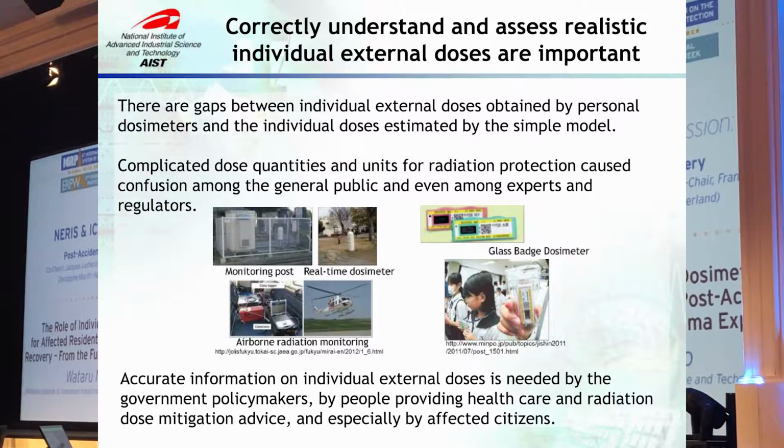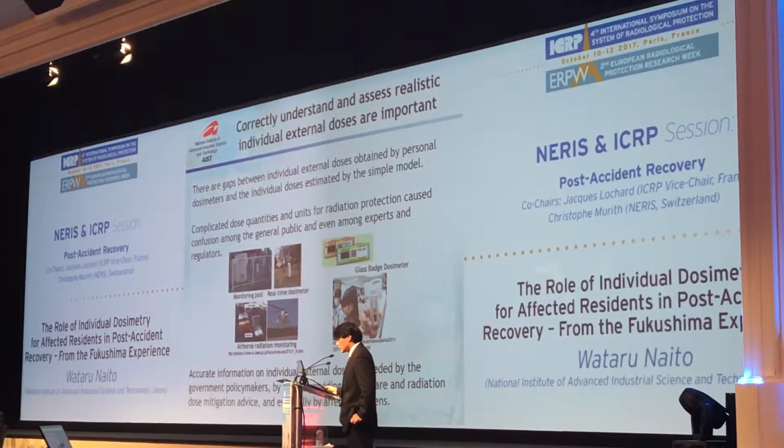But there are gaps between individual external doses obtained by personal dosimeters and individual doses estimated by the simple model, which are found everywhere in Japan. Also, complicated dose quantities and units for radiation protection cause confusion among the general public and even among experts and regulators. We have monitoring posts, real-time dosimeters, airborne radiation monitoring, and glass badge dosimeters. The results are expressed in sievert, but the meaning of the value is different.